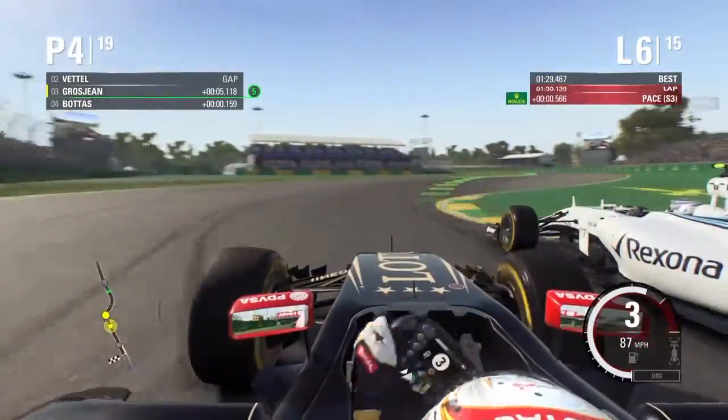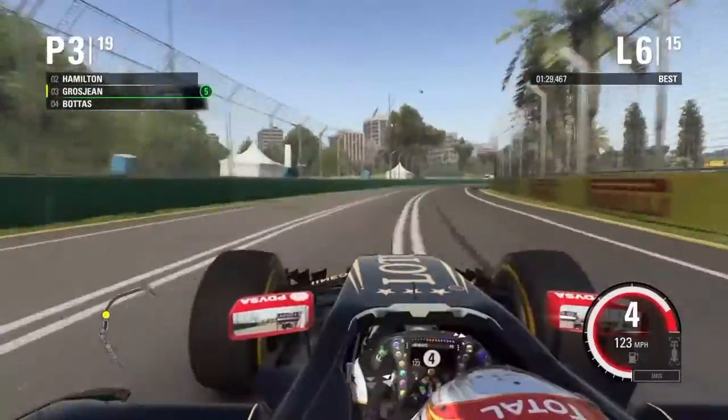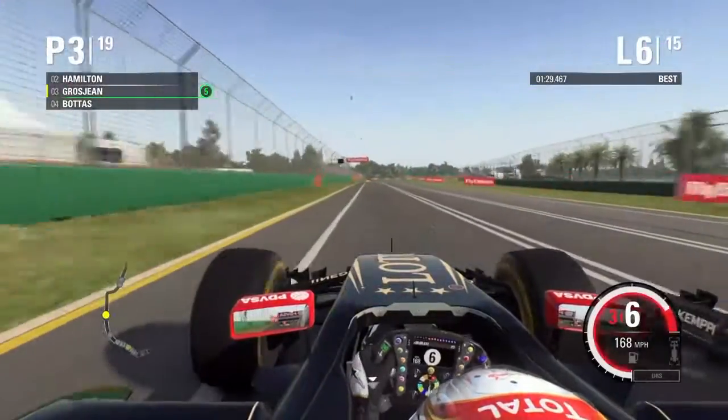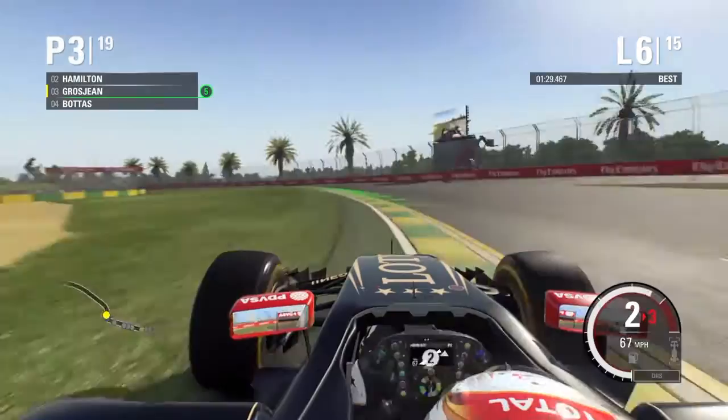We are under attack by Bottas. He goes up the inside, but we just hold around the outside there. Really strong defender from us. As we like to see, we've got a kind of train going on behind us: Bottas, Raikkonen, and I think another Williams of Massa. But we just hold around the outside.